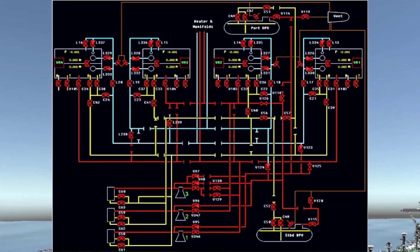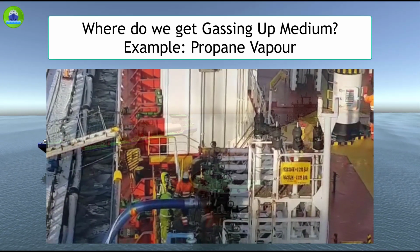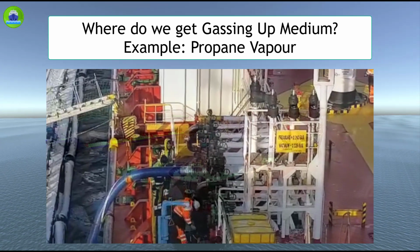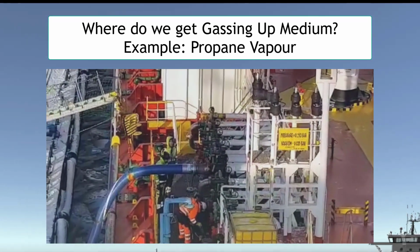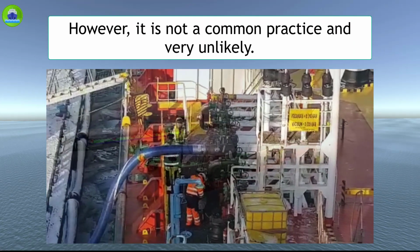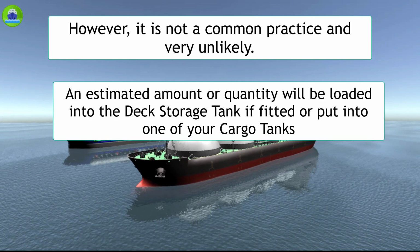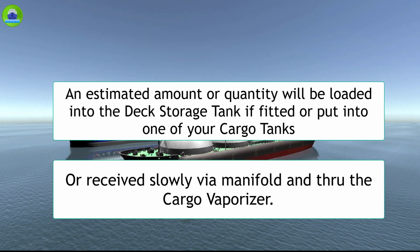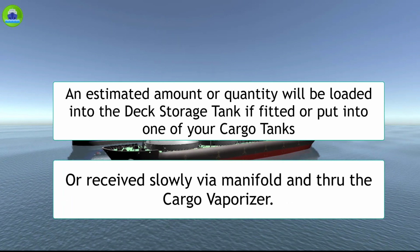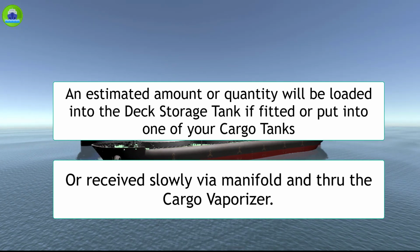So, the question arises, where do we get the gassing up medium or propane vapor? There are two possible ways. For the sake of argument, this can be supplied as a gas from the terminal via your manifold lines. However, this is not very common, not practiced, and in most cases very unlikely. Hence, the standard practice is that a certain amount of liquid cargo will be loaded to one of your tanks or deck storage tank if fitted, or slowly received and directly sent via your cargo vaporizers.